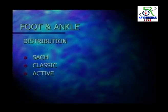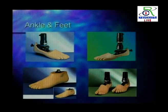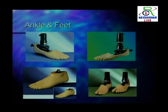So now we are going to discuss foot and ankle. The distributions are SACH foot, classic, and active foot. These are the basic foot designs. If you could just briefly explain.